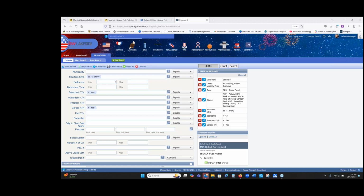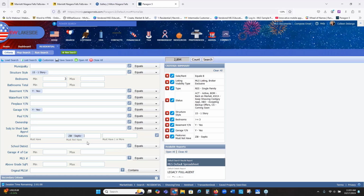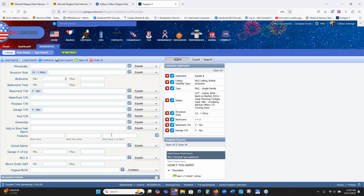So for her search, it was imperative to her that any home that was shown did not have a septic field. And so that's where you would put must not have. So if we're adding that extra level of detail, anything on a septic field would automatically not go to her. She's been very specific, right? You have those cases where maybe you have a client who says, I have a home business. I either need a pole barn or an oversized shed on the property. I need at least one of these items in order to go to him.